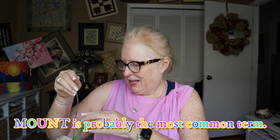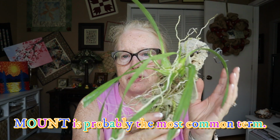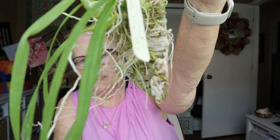All right, so on top of pots, there are different names for other types of orchid, I don't know what you call it, pots, I guess. There's plaques. There's like a slice of wood plaque. There's cork, which is what this is. This is just a cork piece here. And the orchid is growing right on it. See how the roots are showing?